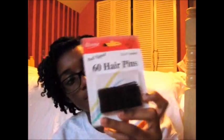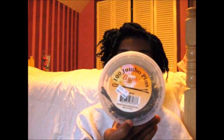What else? Yeah, so I got some pins. This is the Open One 60 hair pin by Annie. Then we got the 100 jumbo pins by Annie, and this cost $2.